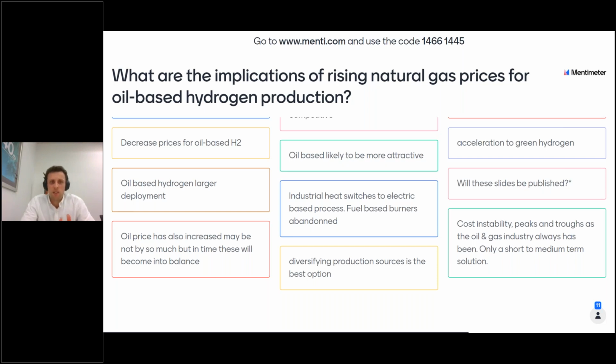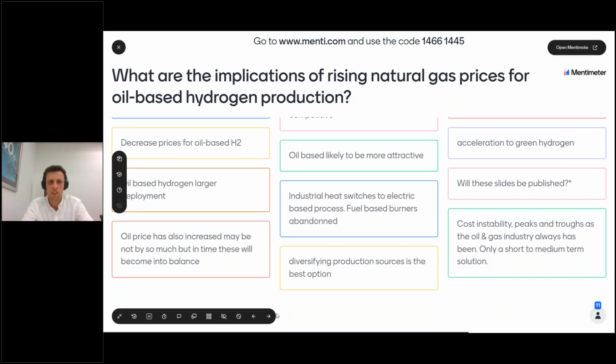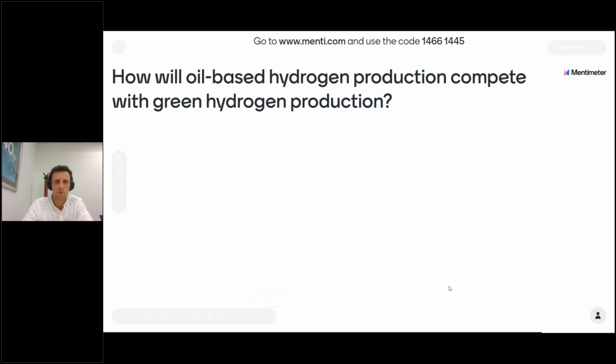So another good point about potentially oil prices remaining high as well, and potentially having some link with that of natural gas, potentially balancing out in the future. So oil-based production potentially being linked to that of natural gas. Okay, I'm not seeing any new ones come in there, so I'll go to our next one.